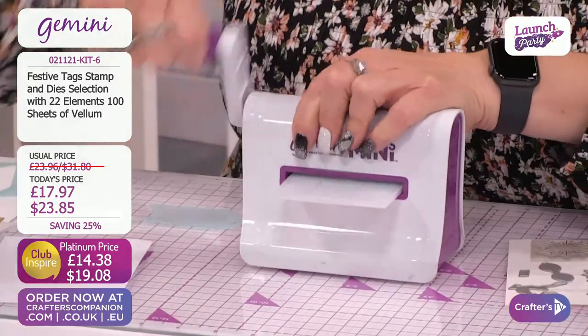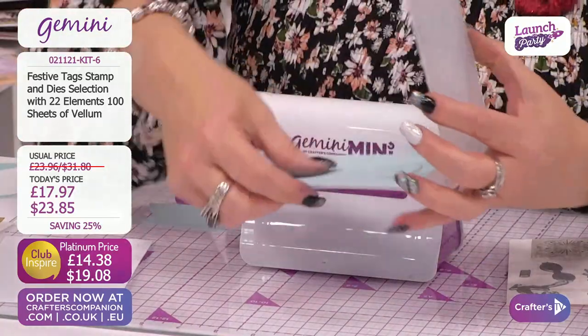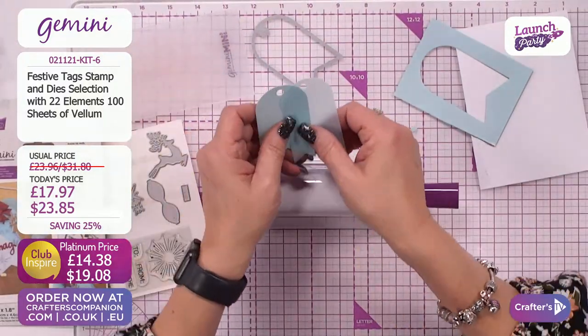And of course, once you've done your tag, you then add it to whatever it is you want to do. You could make cards with it if you wanted to make cards with it. Add it to gift boxes if you want to add it to gift boxes. But I'm going to layer up.